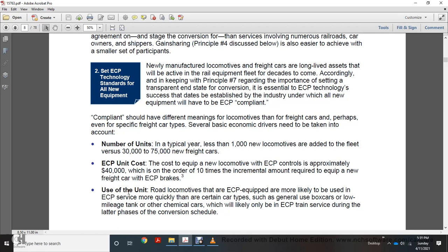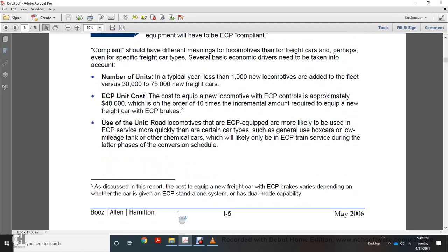Several of the basic economic drivers need to be taken into account. Number of units: typically less than 1,000 new locomotives are added to the fleet versus 30,000 to 75,000 new freight cars. Electronically controlled pneumatic unit cost: the cost of equipping a new locomotive with electronically controlled pneumatic is approximately $40,000, which is roughly 10 times the incremental amount required to equip a new freight car with electronically controlled pneumatic brakes. Use of the unit: road locomotives equipped with electronically controlled pneumatic are most likely to be used in electronically controlled pneumatic service more quickly than certain types of general use boxcars, low mileage tank and chemical cars, which lag in operating with electronically controlled pneumatic train service until the later phases of the conversion schedule.